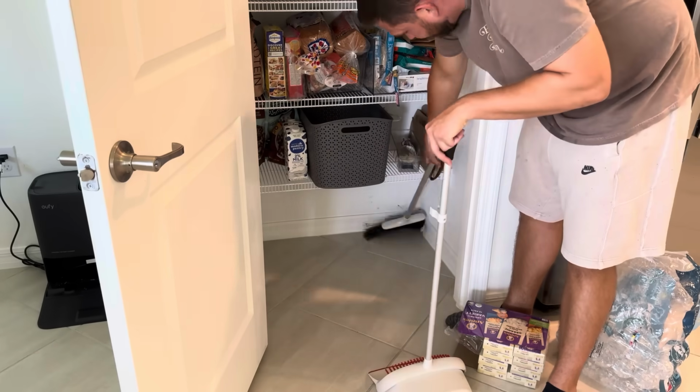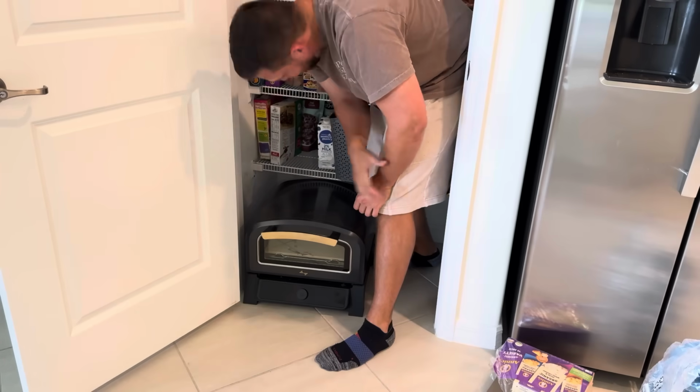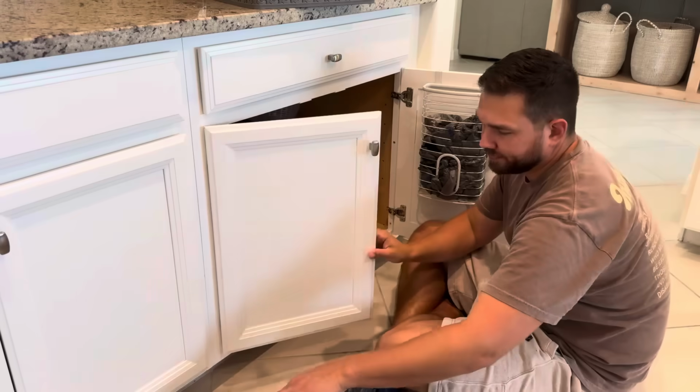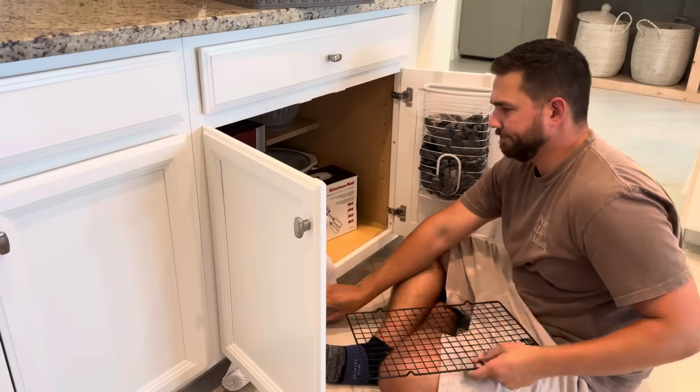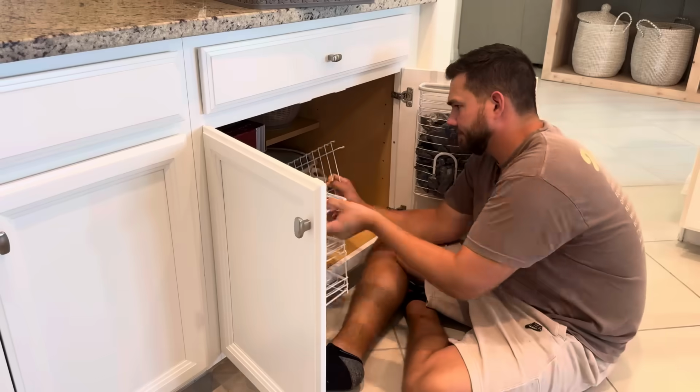Now I'm trying to figure out a place where to put this pizza oven. I decided that the pantry was probably the best spot. If you guys have an organized pantry, can you please let me know what you do? Like, do you just stack up all your cans on top of each other? Or do you have like specific organizational bins or things like that? Because no matter how hard I try on that pantry, it ends up looking the same.